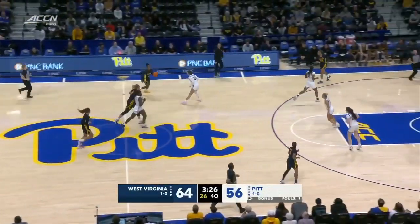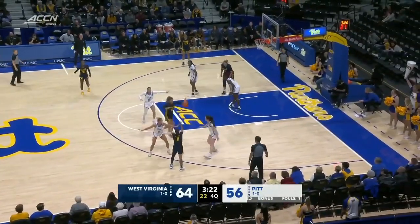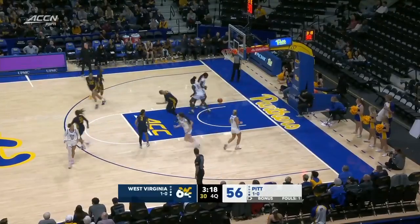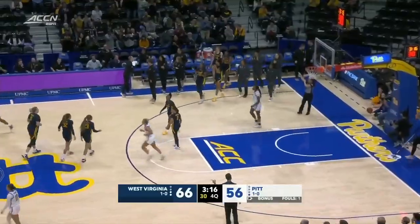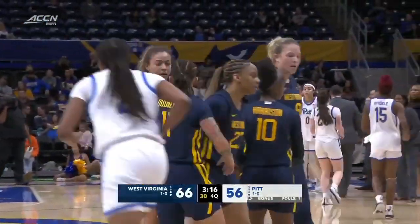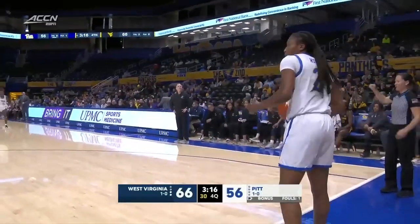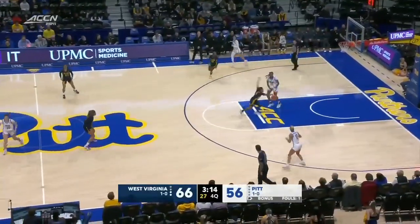West Virginia with the ball now in no particular hurry. They're up by 8. 3.5 minutes left to go in the game. Watson with a quick shot. It's up. It's good. And West Virginia pulling away. Coach Verdi forced to take the timeout here after a couple of quick West Virginia shots. Take care of the basketball. Can they value the possession and get their teammates a possession on the offensive end?